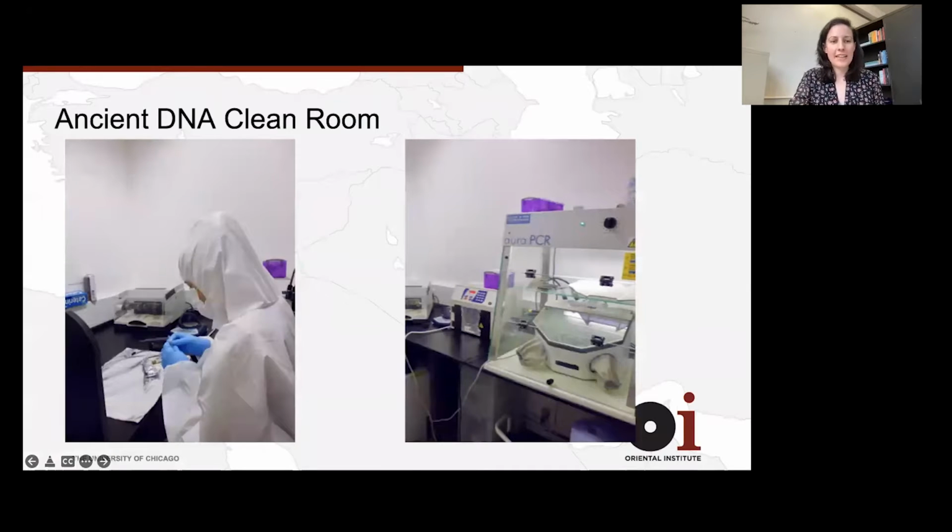And this is a picture of a clean room. This one is at the University of Dublin, but we also have one here on campus at the University of Chicago, Dr. Raghavan's Ancient DNA Lab, and I have the opportunity to work there. You can see that the person in this photo, one of my colleagues, is dressed head to toe in a Tyvek suit, and she has gloves on. She actually has several layers of gloves on and a face mask.